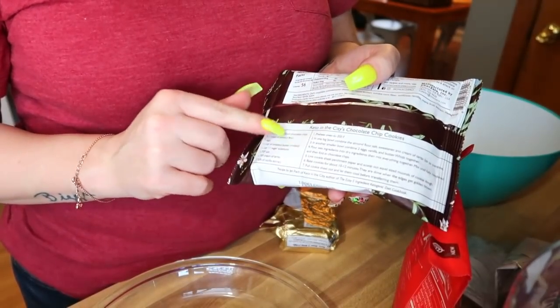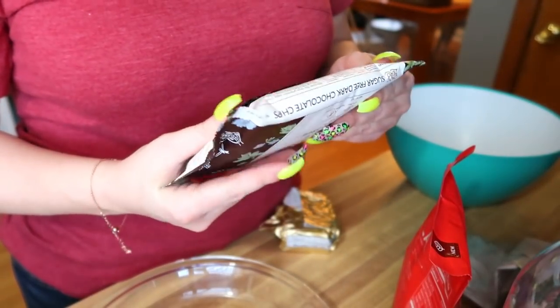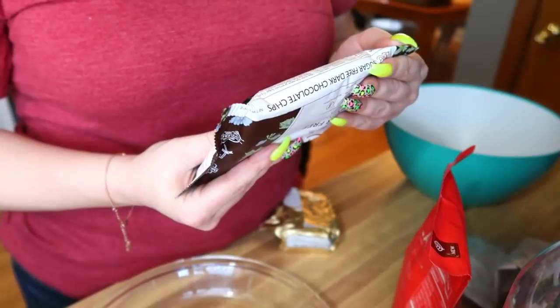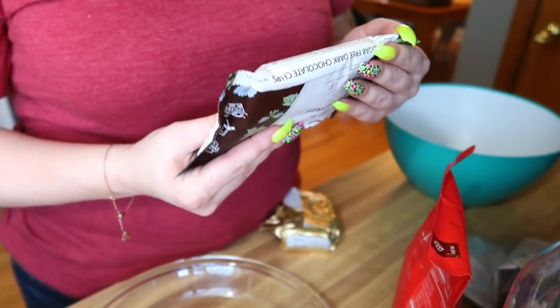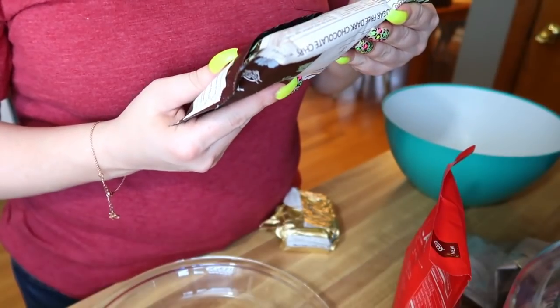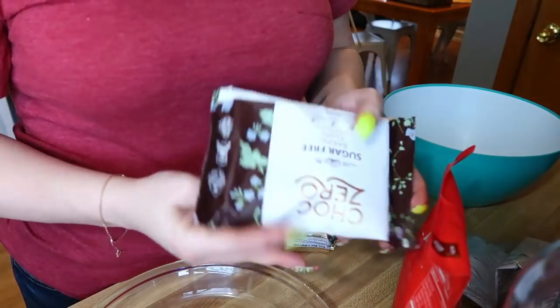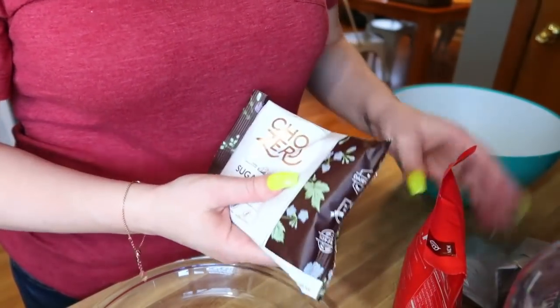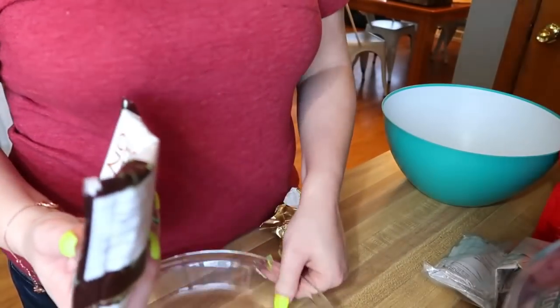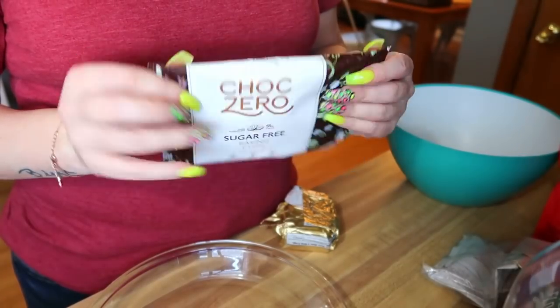I love Keto in the City. I've been following her for years and she came out with her own cookbook, which I think is really dope. So in total, 60 pieces is 1 carb, and it is sweetened with monk fruit. So you don't have to worry about the GI upset that I usually get from these chocolates. So I'm gonna make these cookies and I'll show you how I put it down. I will link this recipe down below so you guys can check it out.